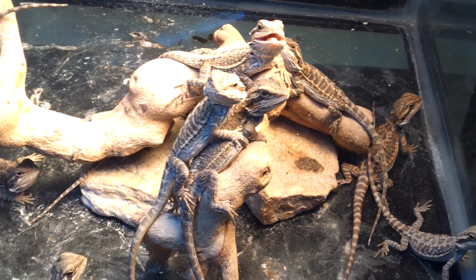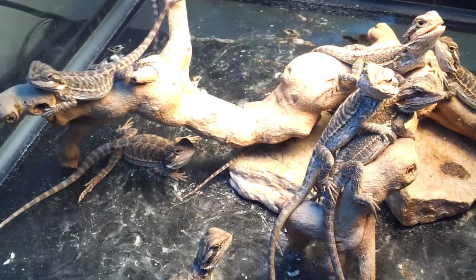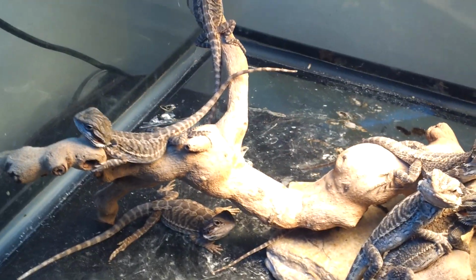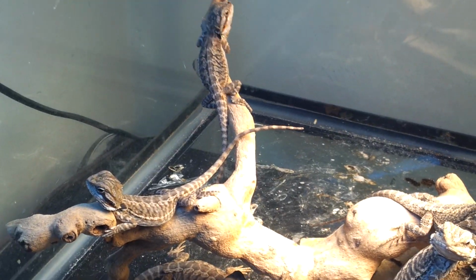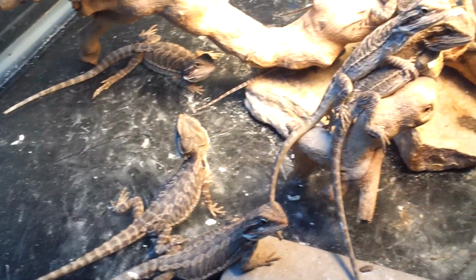Here's a little quick update of my colony. Starting off with my babies. I'm sorry the tank's dirty, but I cleaned it this morning, and after a day's work, you know, this is what they do. All y'all know, if you have a beardy, they do destroy the tanks a little bit fast, and 20 of them do a pretty quick job of it too.